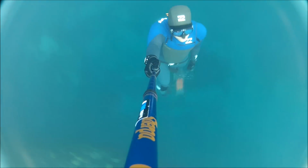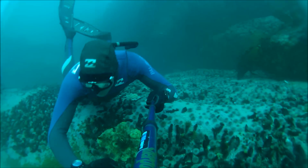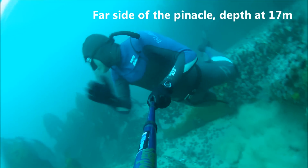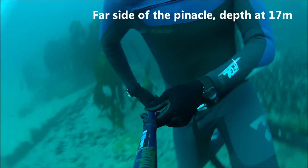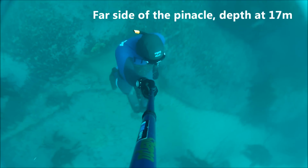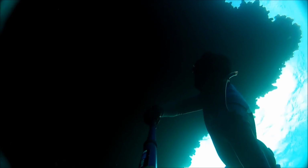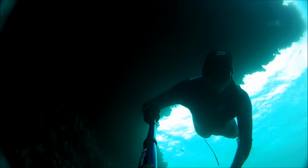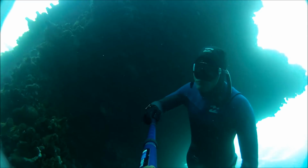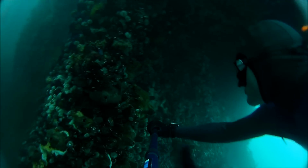The front side of the mushroom pinnacle is at about 12 meters deep, and the rear side of the mushroom pinnacle drops down to 17 meters. Quite a deep sandy patch on the far side. The pinnacle itself is quite beautiful. It's full of corals, anemones, crabs. So quite a lot to see.